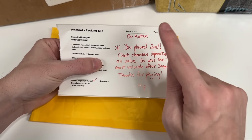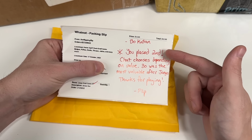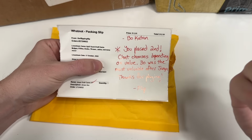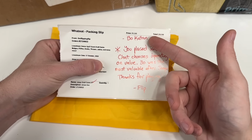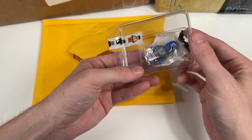So it looks like when I bought this one for just $12, I got put into a duck race, and I got second place, but I wasn't there to choose my winning item. So they gave me the second best item, I guess, which was Bo-Katan. So for $12, with an extra Bo-Katan, that's not bad.